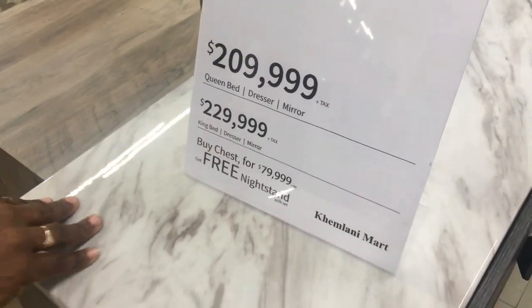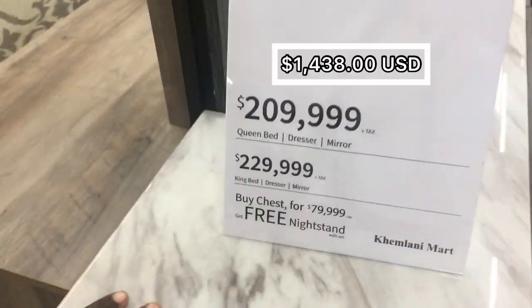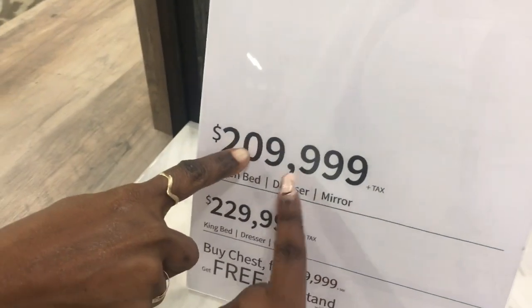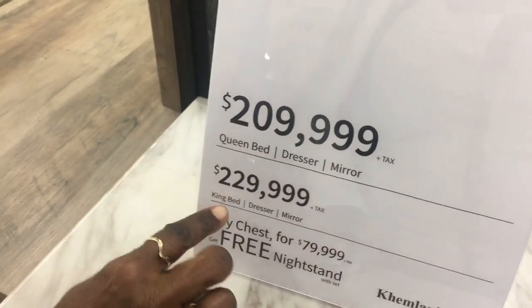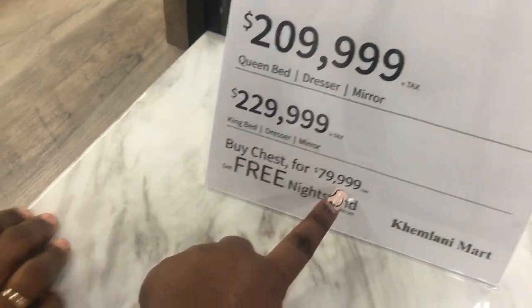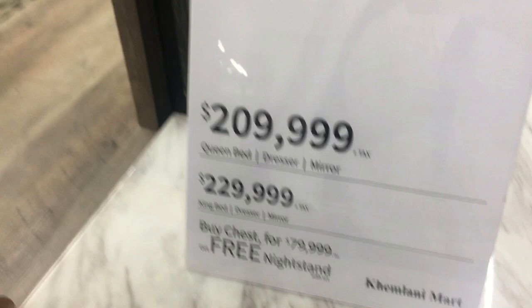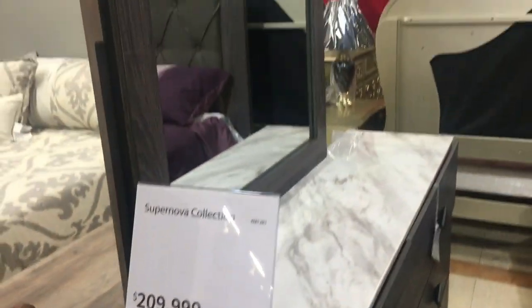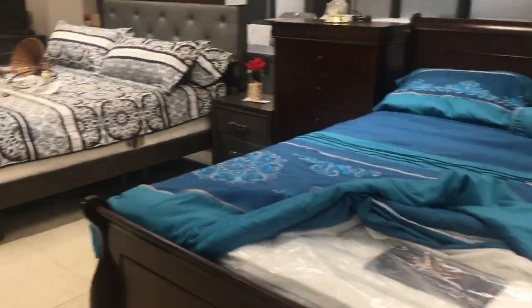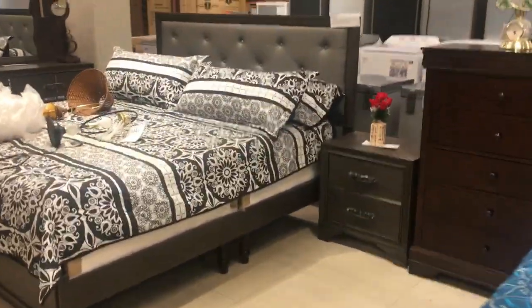So here are the prices. So for the bed, queen bed, dresser and mirror, it's $209,999 plus tax. And then for the king bed, $229,999 plus tax. And then if you buy the chest drawer for $79,999 plus tax, you will get a free nightstand. Whew. So again, with the prices and the deals.